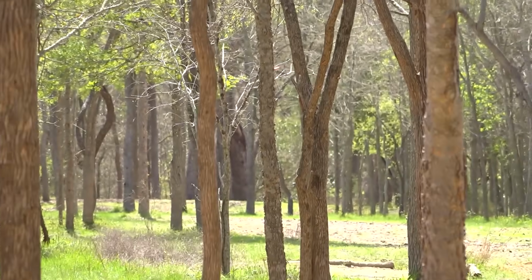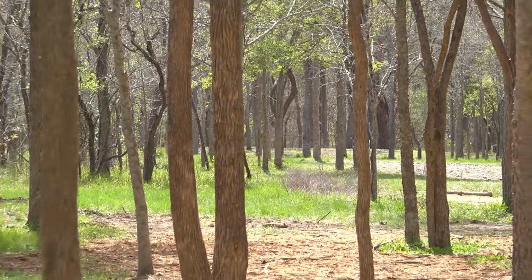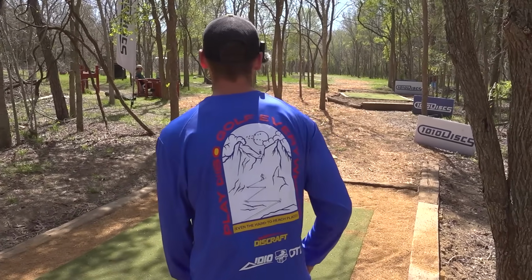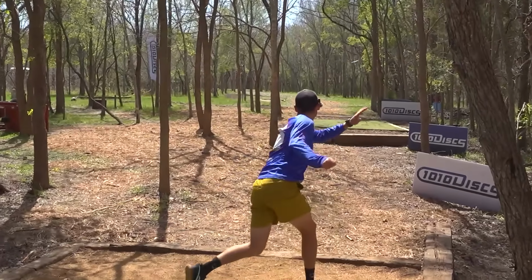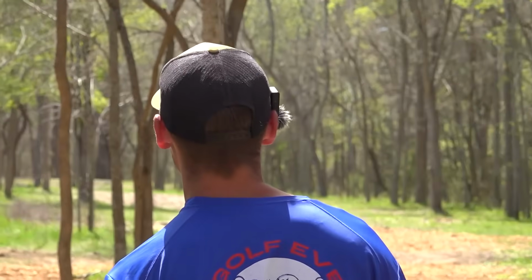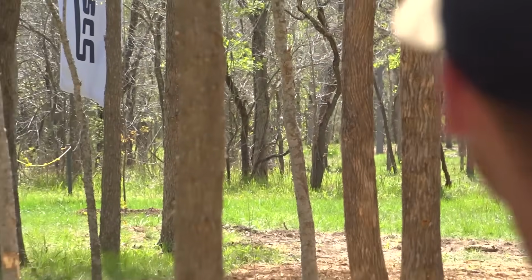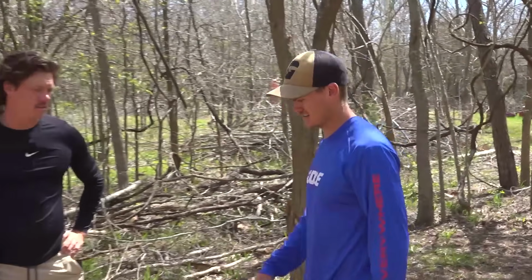I hugged that left tree, man. Yeah. Too far left though. I don't know, man. It's getting in my head pretty bad. That one's better. Man, it's gonna be left though. It should be okay, I think. Might be a mid.